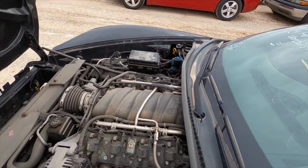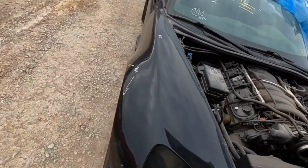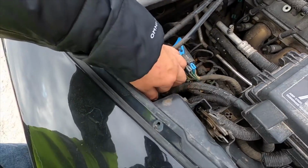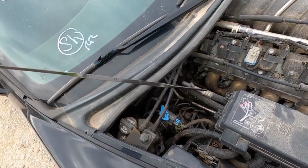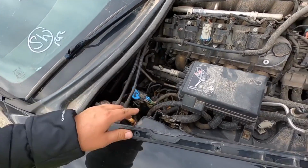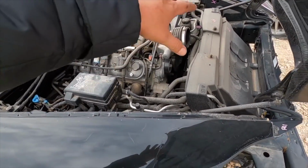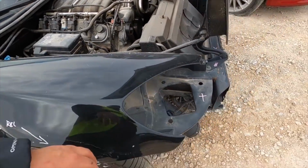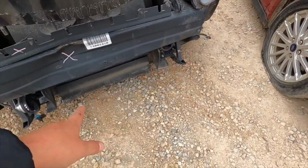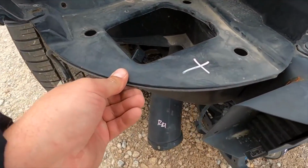427, dry sump. This thing's a beast. This thing is a beast, guys. Here's your dry sump right here. This is your oil dipstick. And it has no oil in it. Although it's possible that because it's been sitting a while, it's just not reading. So your air intake is missing over here, and it does look like it took some damage. Remove and install. Crash bar is no good. These parts down here are no good. Remove and install. Claims this fender is no good.